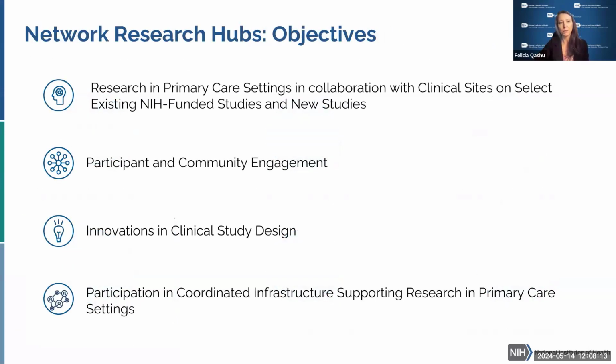So the network research hubs will be responsible for conducting research in primary care settings in collaboration with clinical sites, starting out with select existing NIH studies and developing new studies with success and as the infrastructure is established. They'll be responsible for providing clinical research oversight and leadership of their partners, identify and recruit primary care providing organizations to serve as clinical sites, enroll eligible participants in clinical studies, provide complete, accurate, timely data collection, biosamples as required by the selected study, develop new study ideas that are informed by the needs of the local community and respond to requests for study feasibility assessments, and ensure that aggregate research results and/or final study findings are shared with study participants.